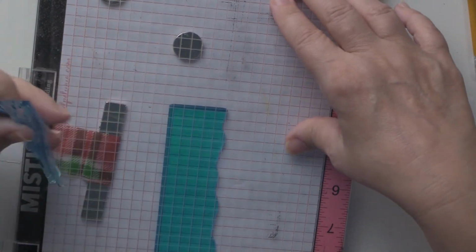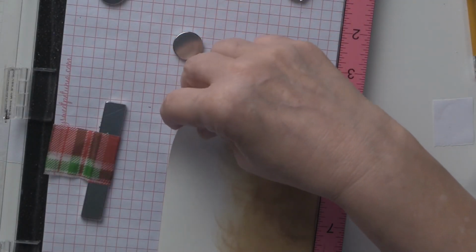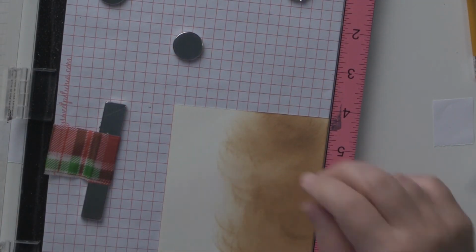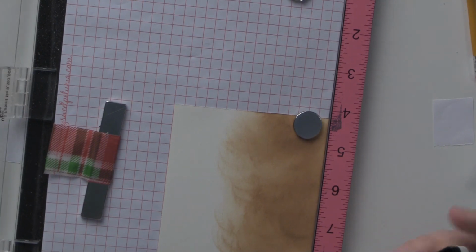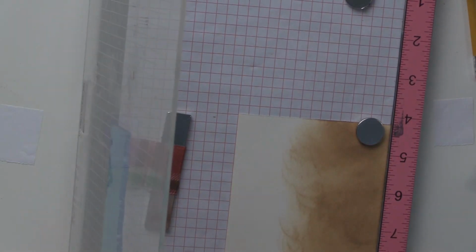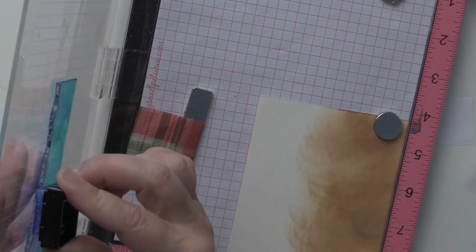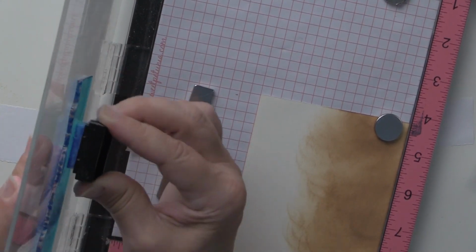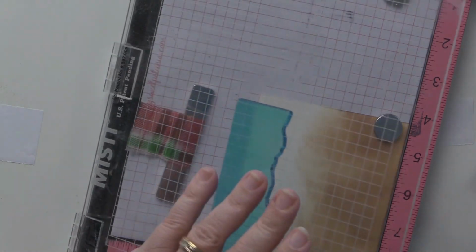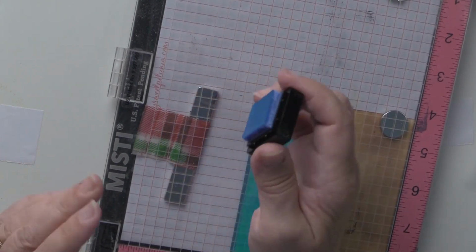All right, and I've got all 3 colors and all 3 stamps all ready to go here. And I'm using soft sky first. Ooh. And if you've got a MISTI, I highly recommend using this, because sometimes the first impression doesn't work as well as you'd like it. And let's see what happens.